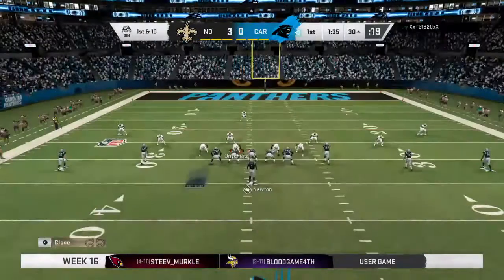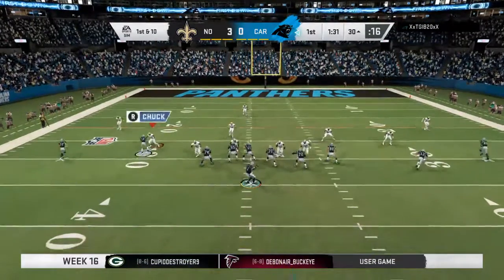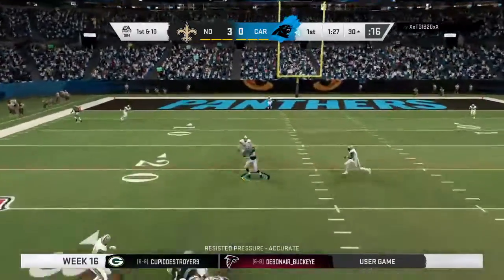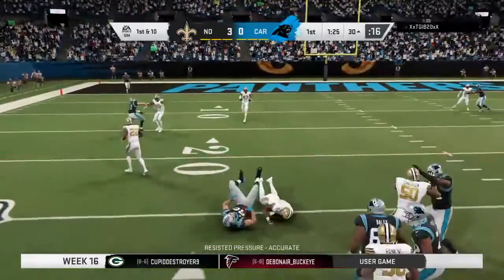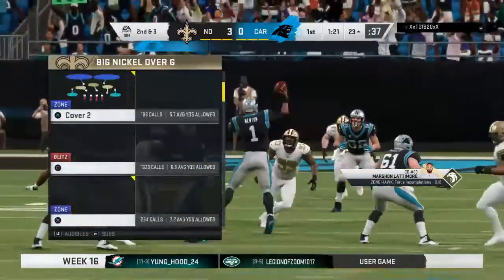So in Saints territory now. Here's first and 10 at the 30-yard line. Again, Newton. Forced out to his left. And this is caught. It's Greg Olsen. 7 yards, the pickup on the pitch and catch.